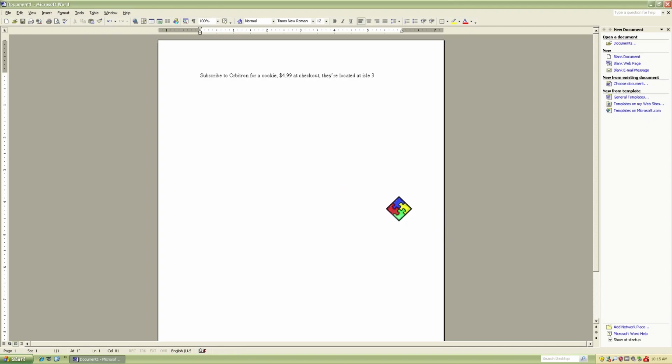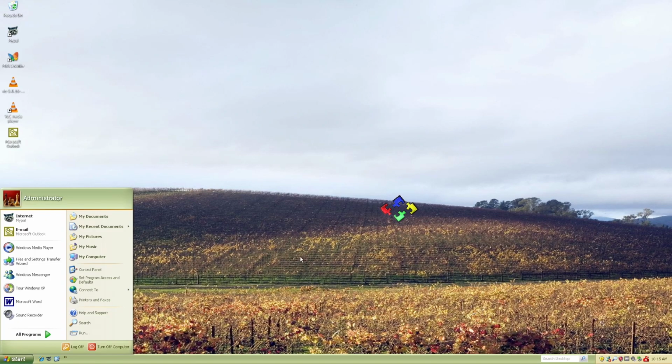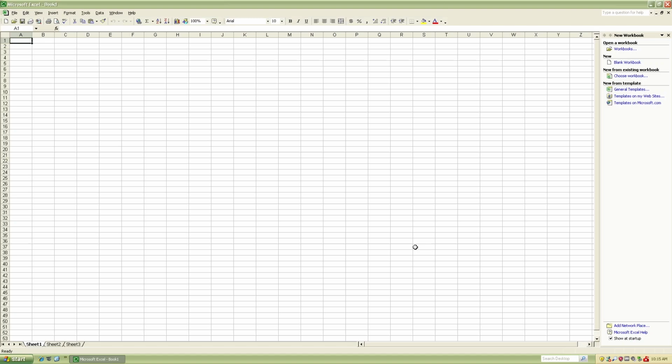Can animate it. I don't really know what there is to animate with the office logo. Well, it's glowing. Pretty cool. Oh, it's leaving. Okay. Let's check out Excel. Activate later. Exit.